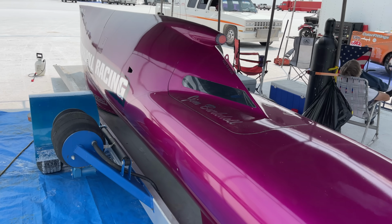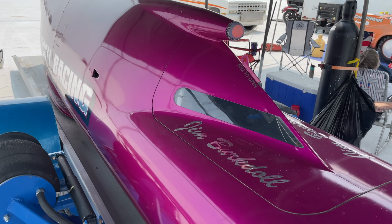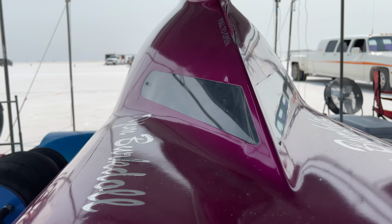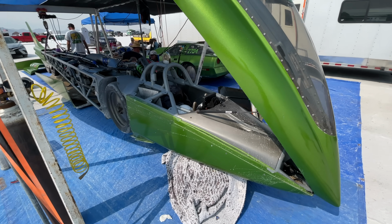A windshield is an important part of a race car, especially for land speed racing streamliners. It needs to fit into the aerodynamic shape of the car, it needs to hold its shape and be shatter resistant, and you have to be able to see out of it.